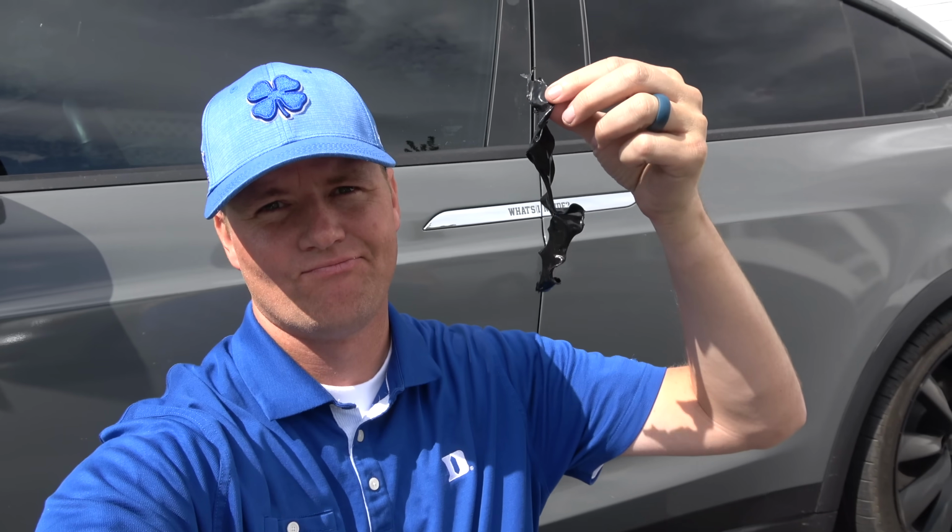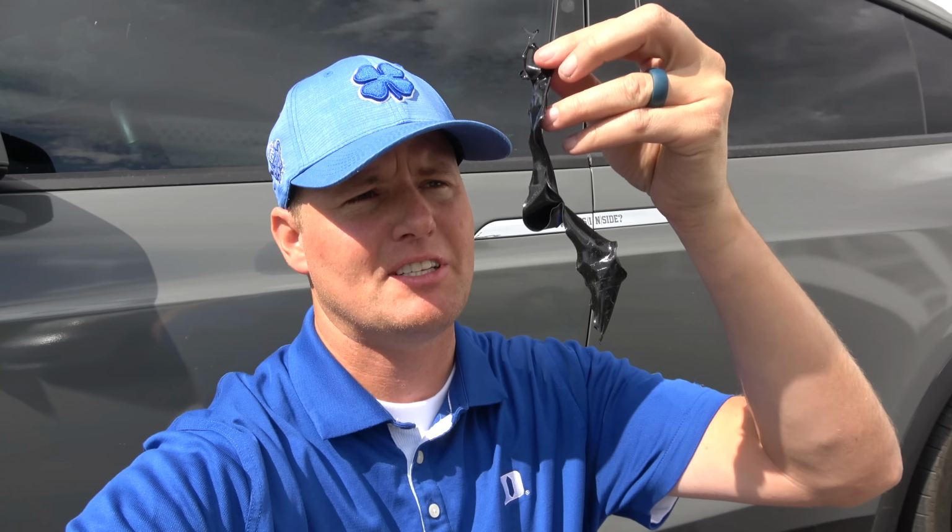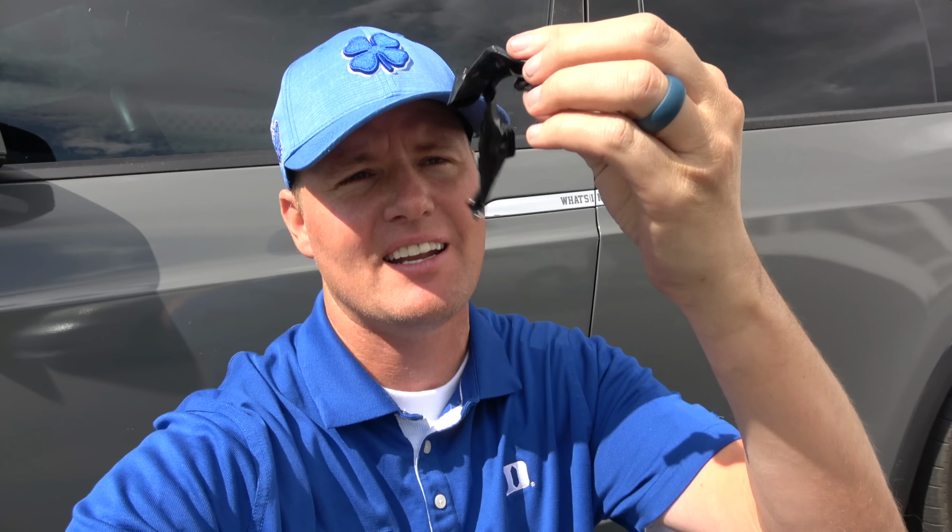This is my 2018 Tesla Model X P100D that is custom wrapped, that's gray, even has our What's Inside logo on the handles, and today, sadly, I'm taking them off. I owe you guys an update because this car I actually just got rid of. It's gone, my baby. This really was the favorite car that I've ever owned.